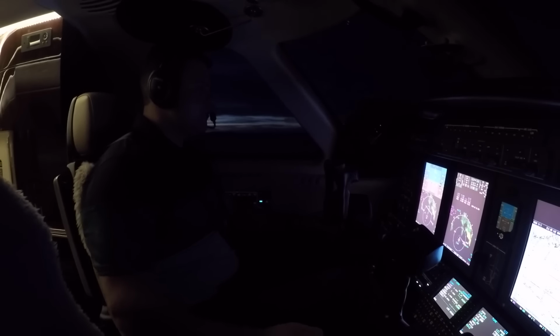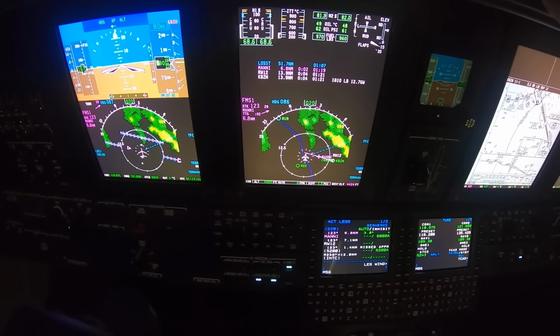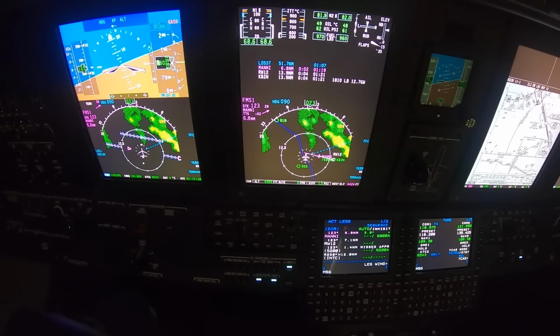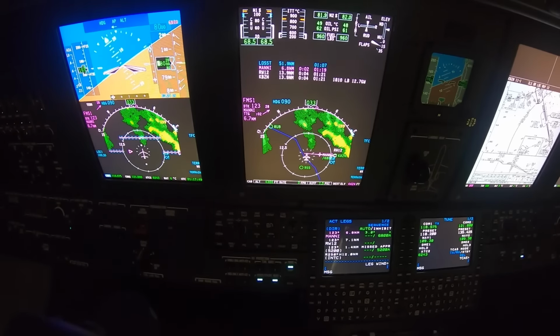4 flight 471, 8 miles from Manny, turn right heading 090. Maintain 7600, still established on the localizer. Cleared ILS runway 12 approach. Heading 090, 7600, still established, cleared ILS runway 12, 4 flight 471.